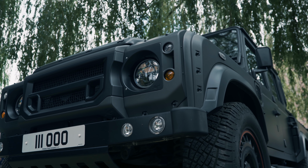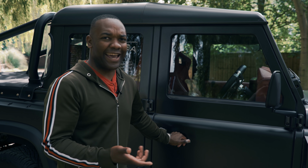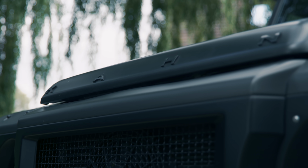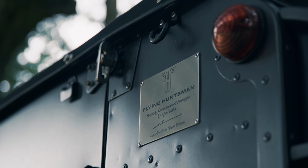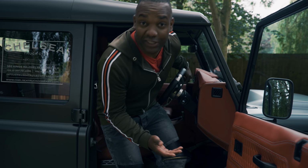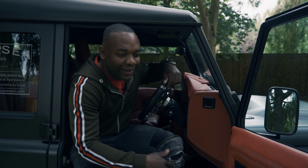This is the Flying Huntsman 6x6, and it's basically what happens when Kahn, that's the alloy wheel people, form an offshoot called the Chelsea Truck Company to try and capitalize on the world's most popular kind of car. Now, I've got this thing for a couple of days, so I figured I'll show you guys what it's like. So let's jump in, go for a little drive.